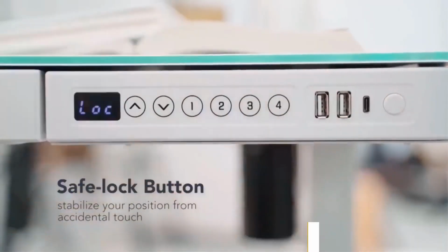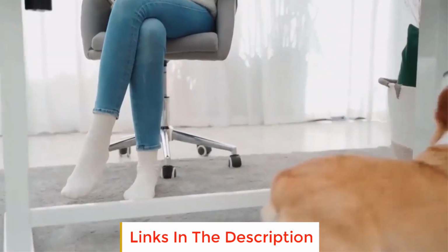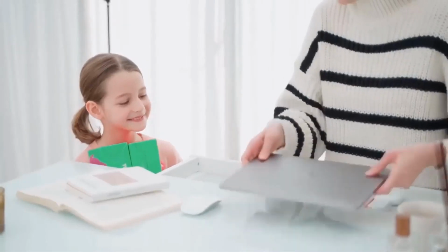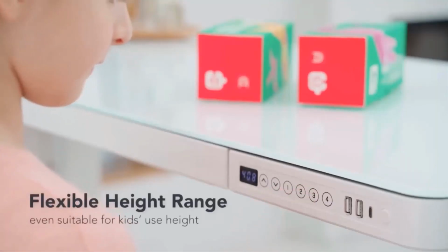With its pneumatic height adjustment, you can easily change the desk's height without the need for a power source or messy cables. The desk also includes a sturdy steel frame with a crossbar for added stability, as well as 2 built-in casters for easy movement.